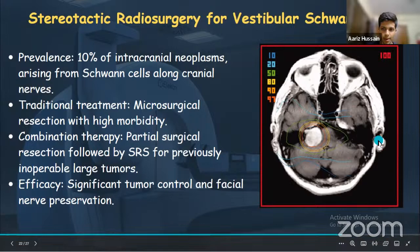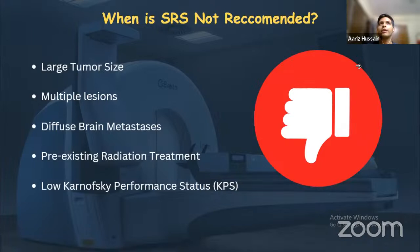All right, so far SRS seems like such a good treatment option that we should always use it. But no, as I said before in answer to Malia, no treatment is perfect. So there are some conditions in which SRS is not recommended. When there's a large tumor size. We cannot give too much radiation therapy, because if too much radiation is given to treat a large tumor, there can be radiation poisoning and other complications, like Arham was discussing before. So usually for large tumor sizes we do not use SRS.